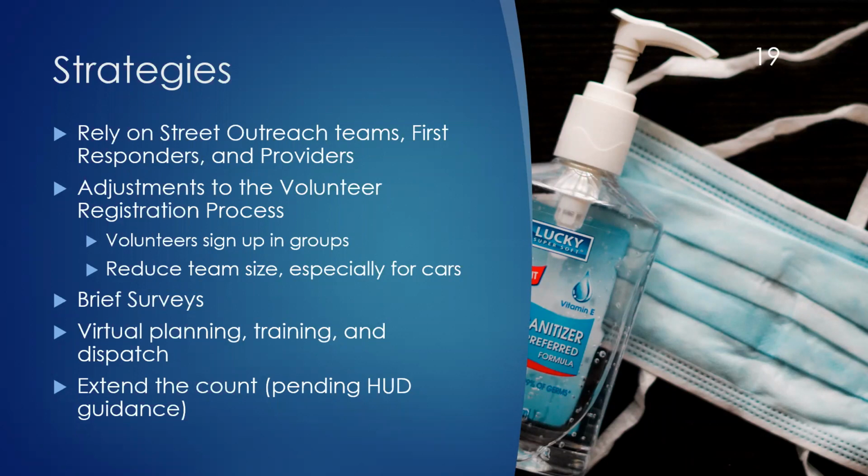Looking at trying to keep the surveys as brief as possible, there was some HUD guidance specifically for last year. We are keeping an eye out for what they're going to put out for this year, but keeping it just to those required data points, using observations if you really felt like it was an unsafe situation for you to be in close proximity to someone for any amount of time, but just trying to make sure you're capturing the data that you actually need for that particular survey.